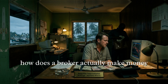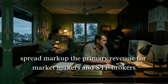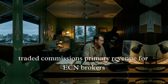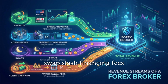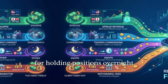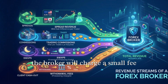How does a broker actually make money to pay for servers, staff, and marketing? Spread markup, the primary revenue for market makers and STP brokers. E.g., $10 per standard lot traded. Commissions, primary revenue for ECN brokers. Swap/financing fees, a significant source of revenue. Brokers charge a markup on the interbank rate for holding positions overnight. Even if the interbank rate is neutral, 0.0, the broker will charge a small fee.